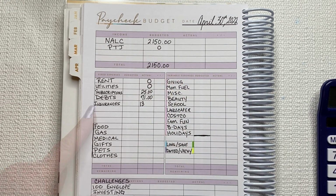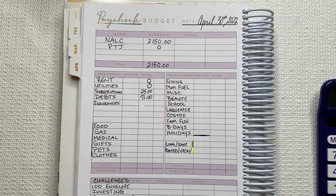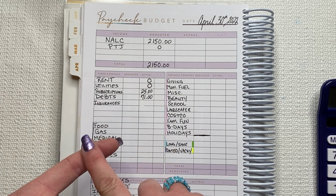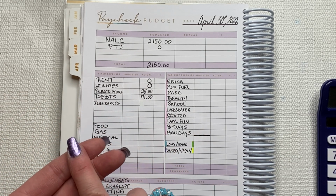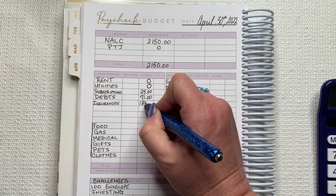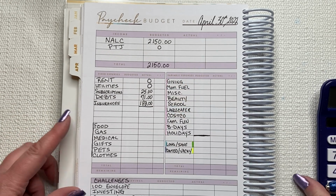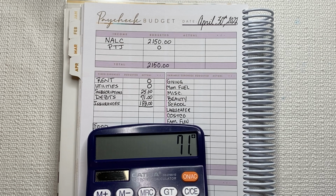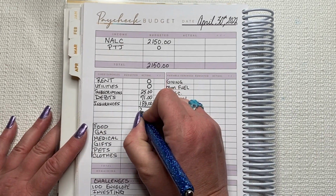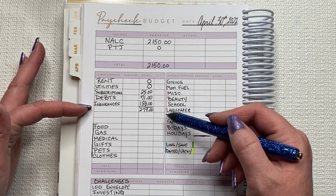Oh, I'm sorry. I'm already making mistakes. Okay, the insurances, I do have to pay dental. I pay that every paycheck, and then I do have to pay my renters and car insurance. Those 2 together come to $183. So we're going to total this up and see where we're at. $279. And that is all that will have to be paid with this 3rd paycheck of the month.